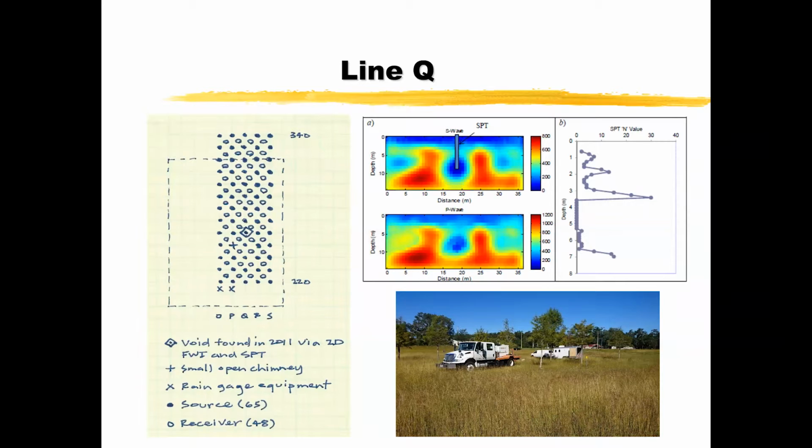So the spacing between the geophones is 10 feet or about 3 meters, and the spacing between the shot points, again, about 3 meters. Every solid dot you see here. So 65 shaking points, and we collected the data from each of those 48 geophones 65 times. It took us, what, 4 hours to do the shaking.